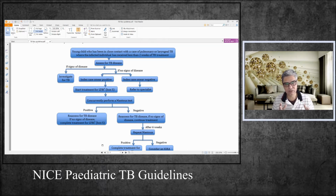If the child is showing no signs of the disease and the index case was smear negative, then you have to refer them to specialists again, who can be a TB specialist or a general pediatrician with special interest in tuberculosis. So index case positive, you start treatment for latent TB infection. But unlike the neonates, where you would call them back after 6 weeks, here at the same time when you are starting treatment, you will concurrently do a Mantoux test, which is the skin prick test. So you do a Mantoux test and you do the reading after 48 to 72 hours.